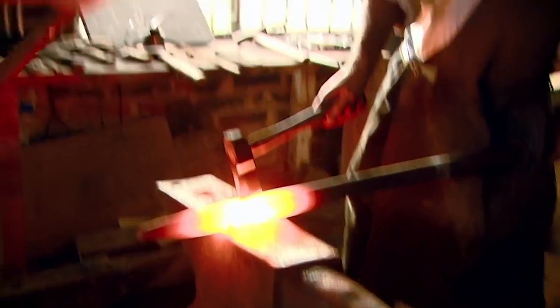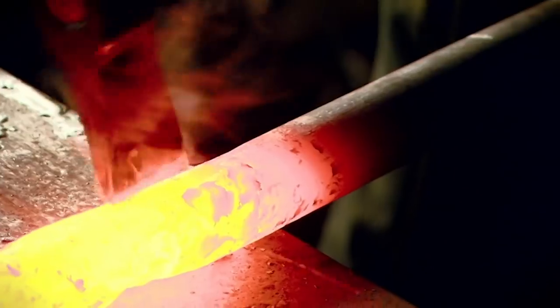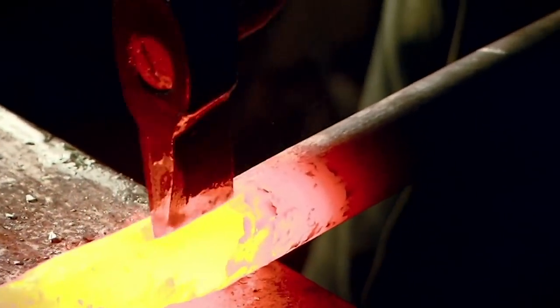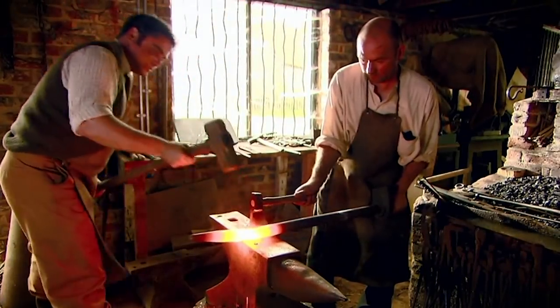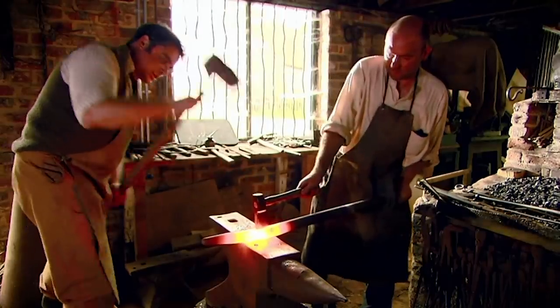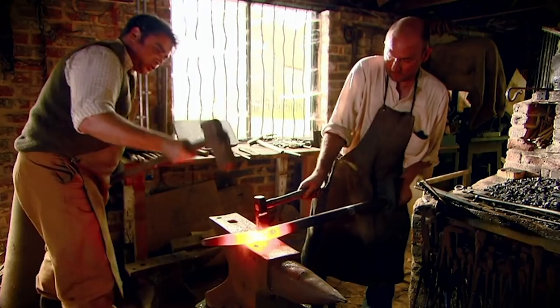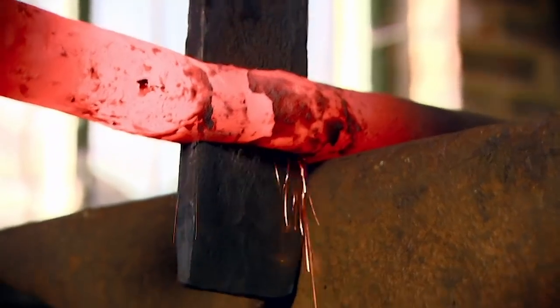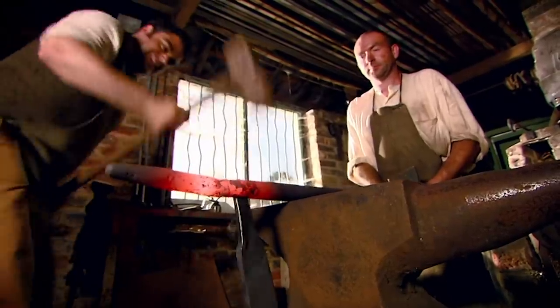Right, we're just driving this in to cut a slot. We've got to be very careful because it's so hot. Simon has to keep cooling the tool, otherwise it'll get stuck in there and we'll essentially forge the two together. Obviously. That's perfect.